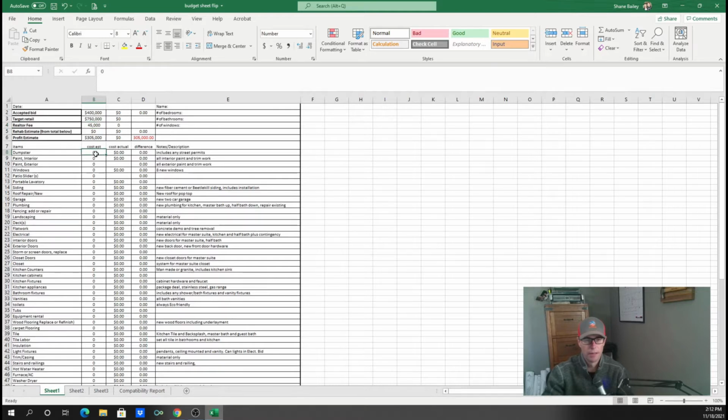So we're going to go in here, starting with dumpsters. We're going to need a lot of dumpsters, 4 to 5 dumpsters at like $300 to $350 a pop. Let's just say 5, right? So 5 times 300. I'm going to say $1,500 for dumpsters.